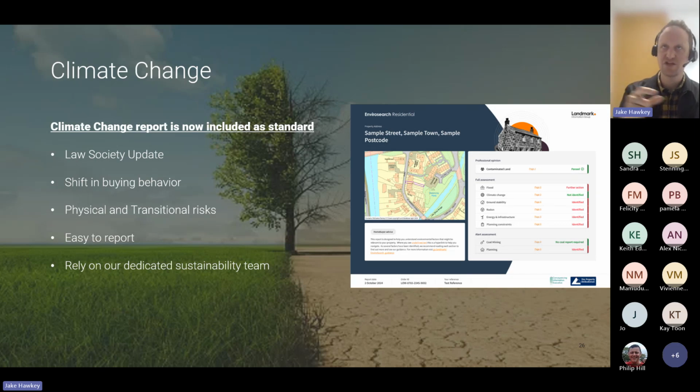It's one of the bigger changes in EnviroSearch, so I wanted to sort of pause and make sure that I conveyed the main reasons why we've included that particular product as standard in the EnviroSearch range.